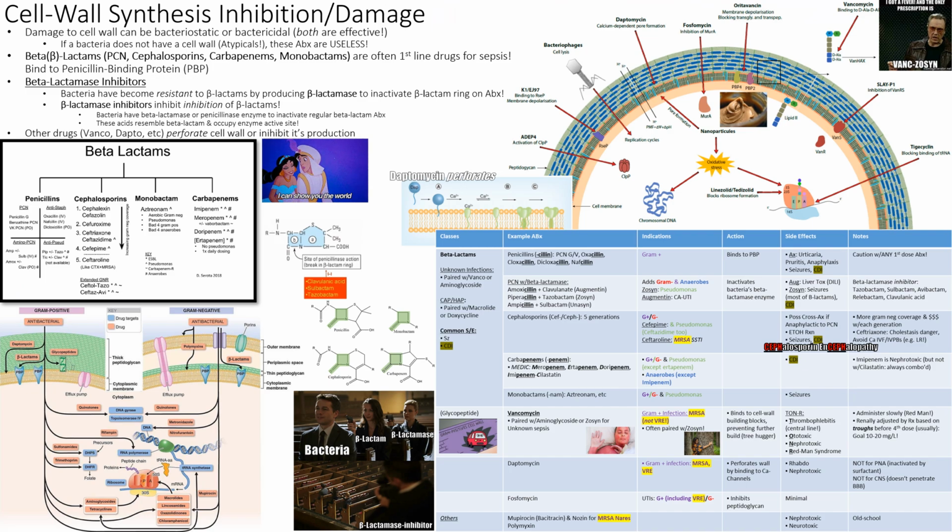Okay, so cell wall synthesis inhibition, right? They're damaging the cell wall in some fashion, or they're preventing the cell wall from being made. When you damage a cell wall, it can stop the production of the bacteria, or it can actually kill the bacteria outright. They thought it's better to kill them all, but actually they found out there's no difference. As long as you give an antibiotic that's going to either stop it, bacteriostatic, or kill it, bactericidal, that's absolutely fine. There's no difference in the evidence.